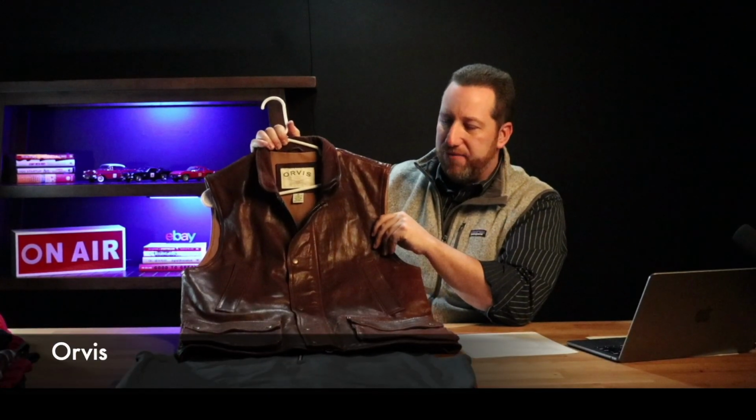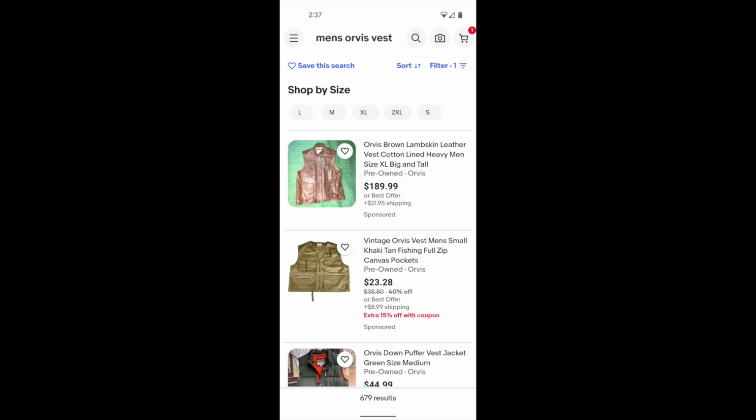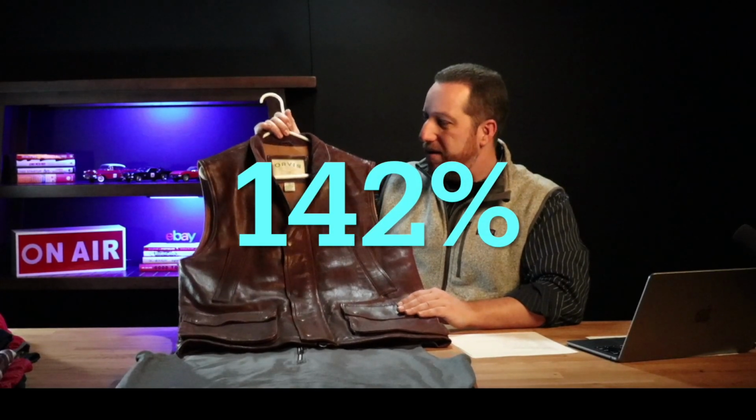Next up is a brand called Orvis, and they make a lot of different styles. This is a vintage leather Orvis. We got this at an online auction, and we paid up for this. Normally, I don't like paying up for clothing, but I looked up comps, and I'll put one on the screen for you there today, because this is a vintage leather Orvis vest, and these things go for really good money. They also make more of the fabric type vests, those kinds of things, but really good sell-through on this brand. 679 currently listed, 962 sold, 142% on the Orvis vest. So keep your eye out for that.